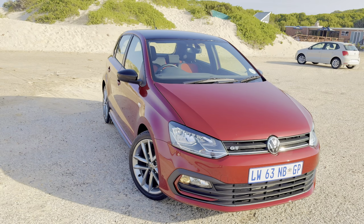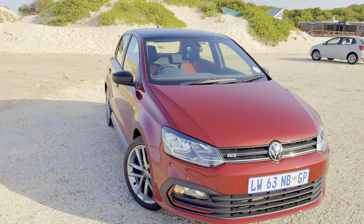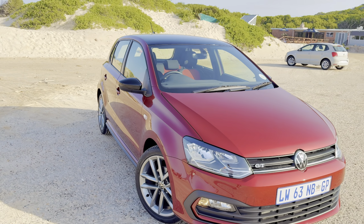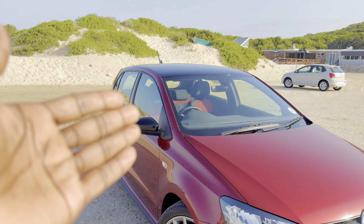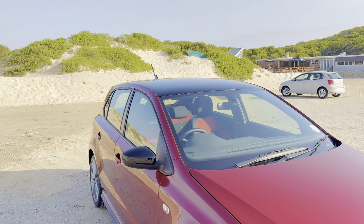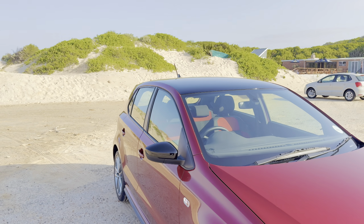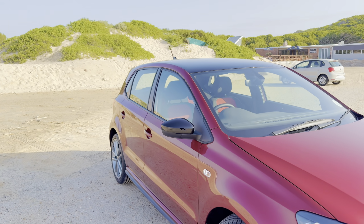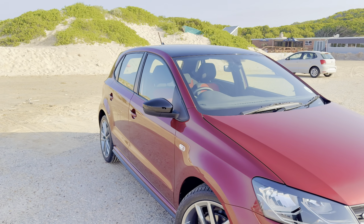Essentially, those are the changes that you can see at the front, and I'll show the rear for you guys in terms of other changes. But I think it just looks good, especially now with the GT line getting the black mirror caps and the black roof, which also looks good. Unfortunately, no panoramic sunroof is coming onto this model, so you're going to have to do that on your own, but I just think it looks really good.